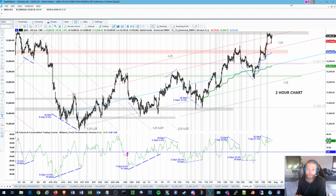So, innocent until proven guilty, I suppose, but if we get a little bit of distribution today, it could be a tough day. We'll see what the buyers want to do. Right now they're still maintaining the chart, and let's take a look at the volume.